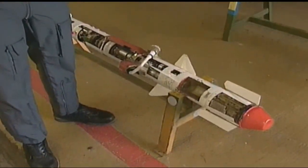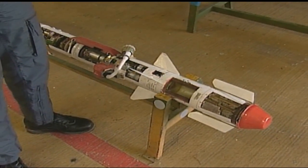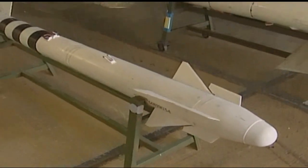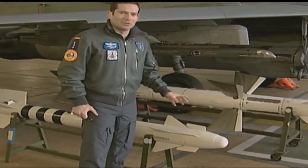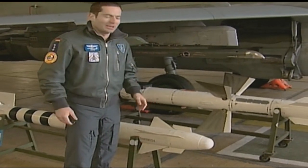So this seeker head will lock onto the exhaust of the target aircraft and then steer itself toward the aircraft. It's a so-called fire and forget missile. The second missile we have is the so-called Archer. It's also an infrared missile. It's a fire and forget missile also. So it will lock onto the heat source of the enemy target, of the enemy aircraft.